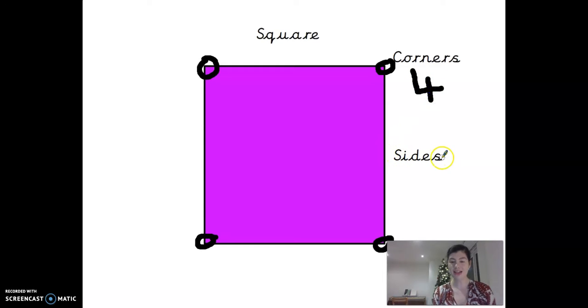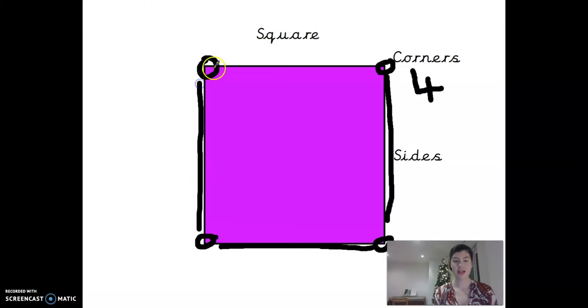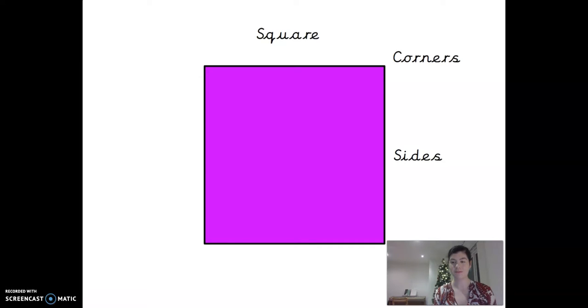Okay, how many sides does it have? Now the sides are the long bits, the straight bits in this case. So we've got 1, 2, 3, 4. So how many sides does it have? 4 as well. So a square has got 4 corners and 4 sides. I bet you remembered that. Okay, let's see what our next shape is going to be.